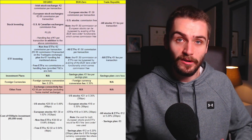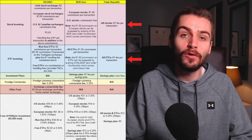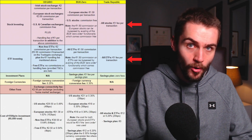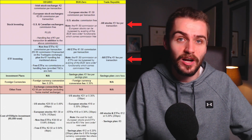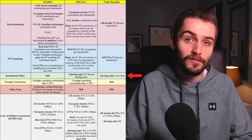Next up is Trade Republic. For all stock and ETF investing, Trade Republic charges a flat €1 fee to cover third-party costs. Important to clarify that this is not commission. Trade Republic is a zero commission broker. The €1 fee is more akin to the €1 handling fee that's charged by DEGIRO. However, the €1 fee can be bypassed entirely by using Trade Republic's savings plan feature.